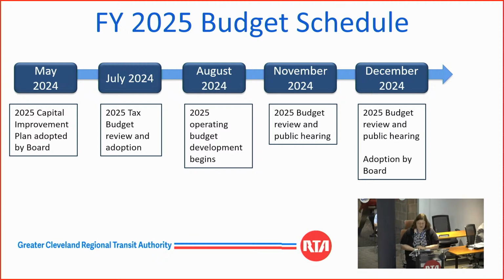Next month in August, we will begin the operating budget development process. And in November, we will present the 2025 budget to the board, which includes the operating budget and transfers to other funds. We will also hold a public hearing on the 2025 budget. In December, we will present again the 2025 budget, hold a second public hearing, and then at that time, recommend the committee present the budget to the full board for adoption on December 17th.